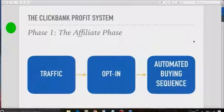Now this automated buying sequence is one of our secret weapons. It's what allows us to create automated passive income, and it's what also gets a really high conversion rate and automates the whole process. We're going to show you exactly what the automated buying sequence is and, step by step, what we say in it a little bit later in this training, and you guys are going to have the exact thing that we use. So this is the ClickBank Profit System that we use. I just wanted to go over that real quick.